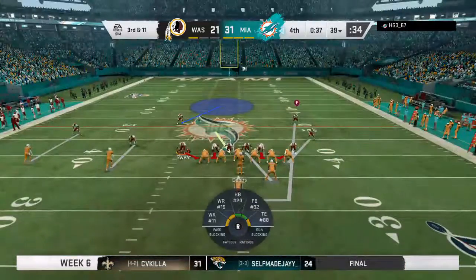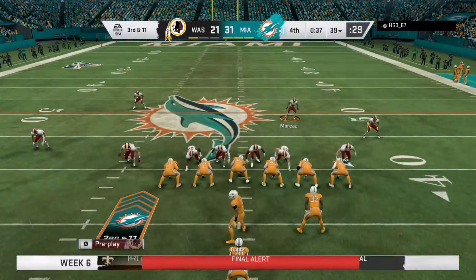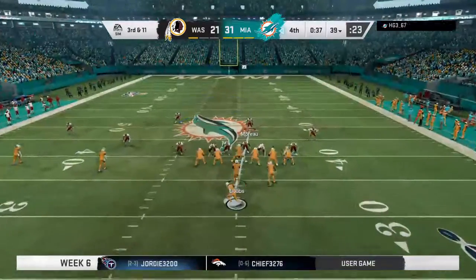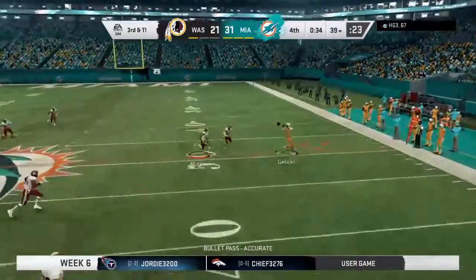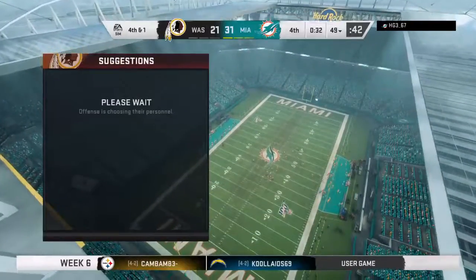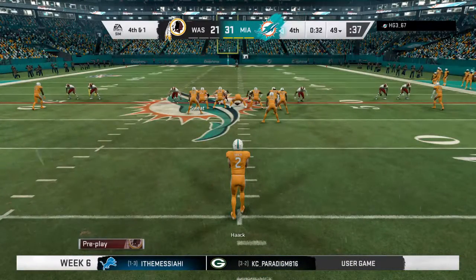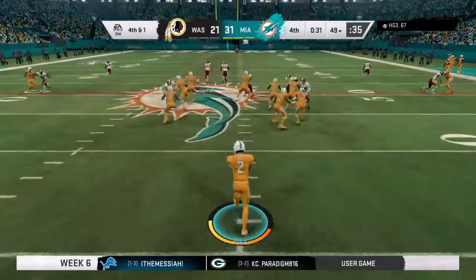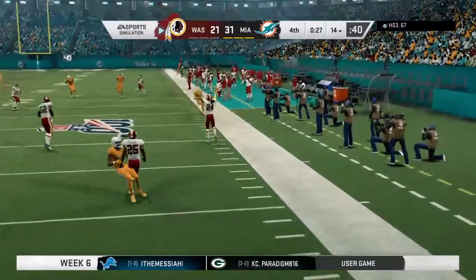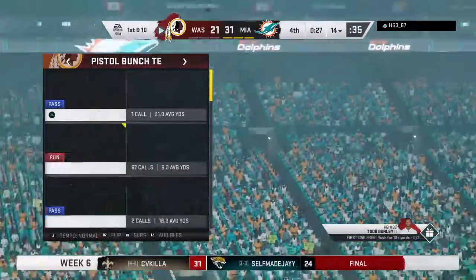The Dolphins on 3rd down. They've only converted once in 4 tries. This is 3rd and 11. Incomplete. The Redskins going to go ahead and use their final timeout as they'll stop it with a little over 30 ticks to go in the football game. Averaging over 50 yards a punt so far as this one's away. Here we go. At their own 14-yard line.